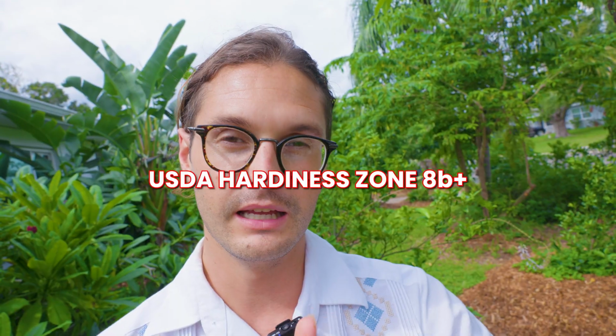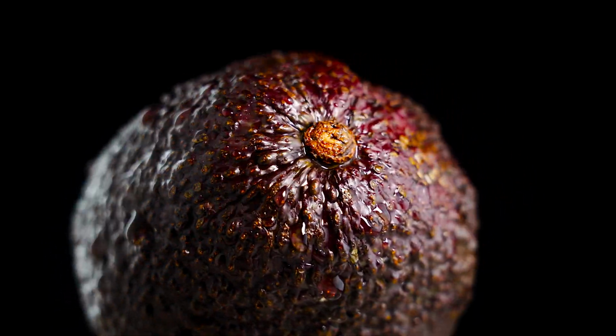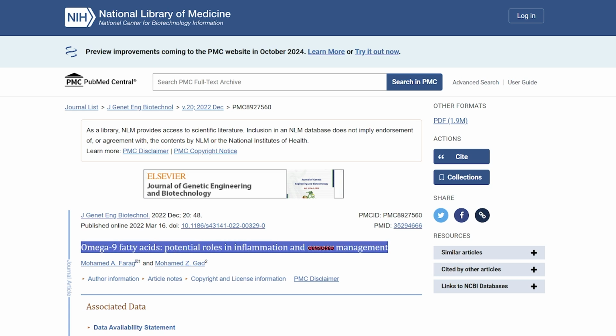The first kind is the Guatemalan. It's the kind that you see at the grocery stores. It's the Haas. This particular variety has bumpy skin, and it's rich in good fatty acids like oleic acid or the omega-9, which is said to be one of the healthiest fatty acids that's anti-inflammatory.